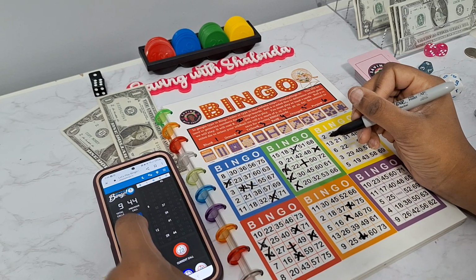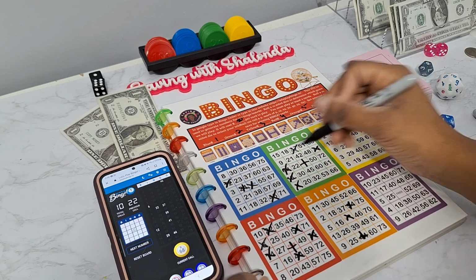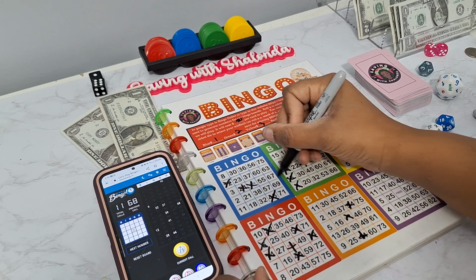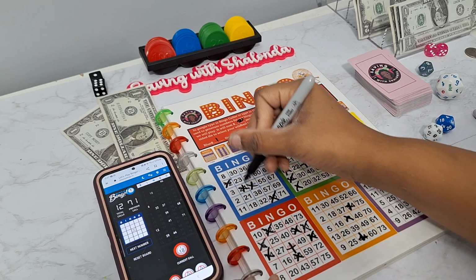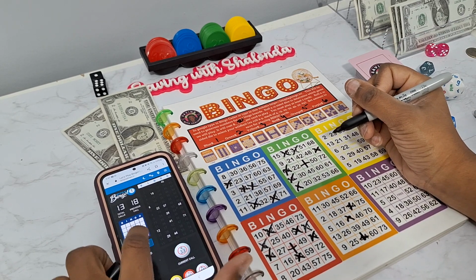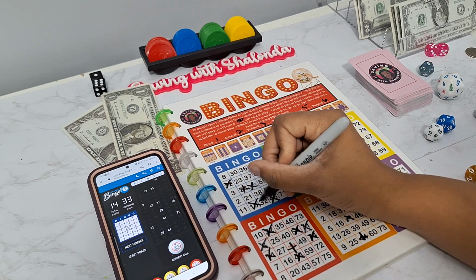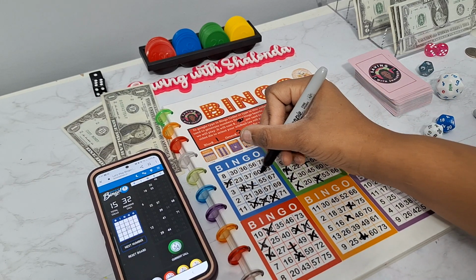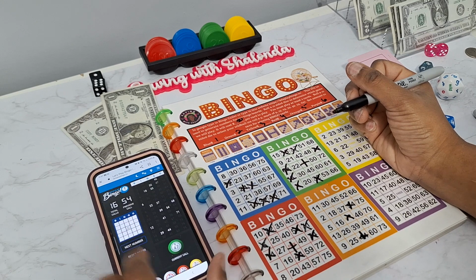N44, nope. I-22. Okay, O-68. O-71 that we need, just these three here. This one counts, okay. I-18, that one counts to make our shape that we need. This one counts. N-33, okay. N-32, that one. Okay. G-54. Okay. G-47.